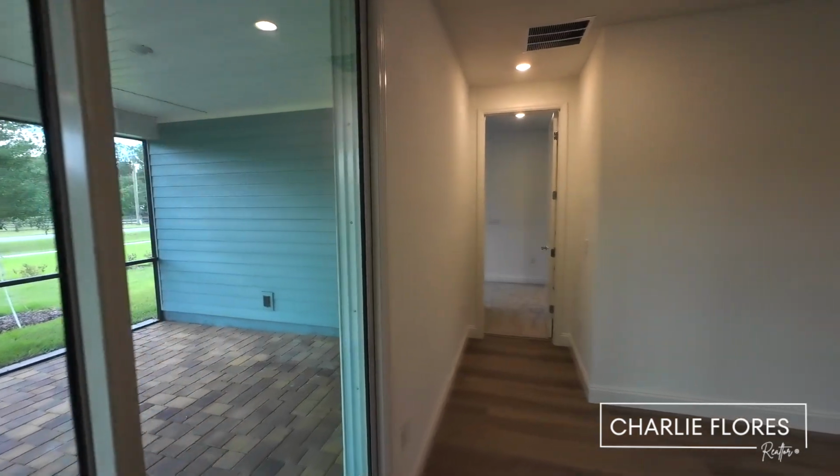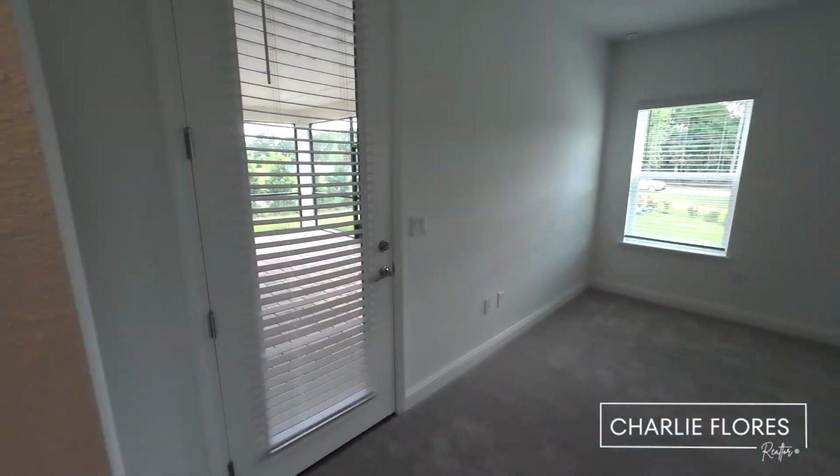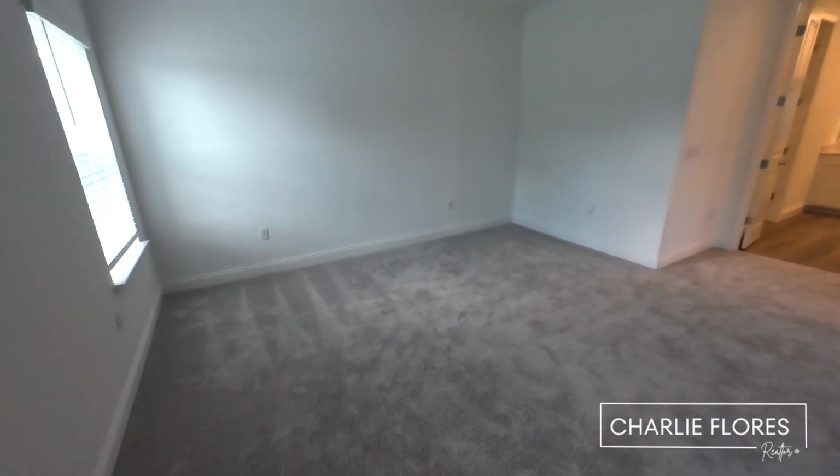Next is the owner's suite. The dimensions for the owner's suite are 15 feet 6 inches by 14 feet 6 inches. Okay, there is the entrance to, or the exit to, the lanai. 2 windows there, carpet in the room, and then there's the pre-wire for a light fixture.